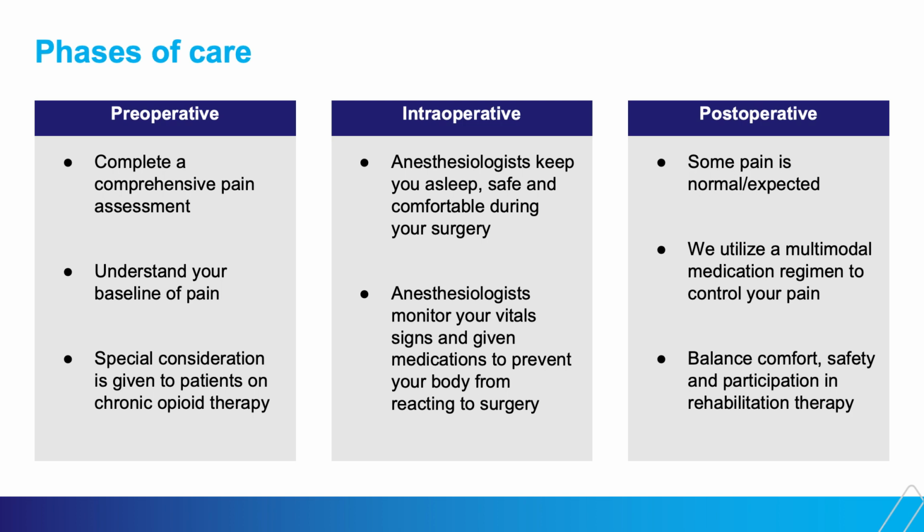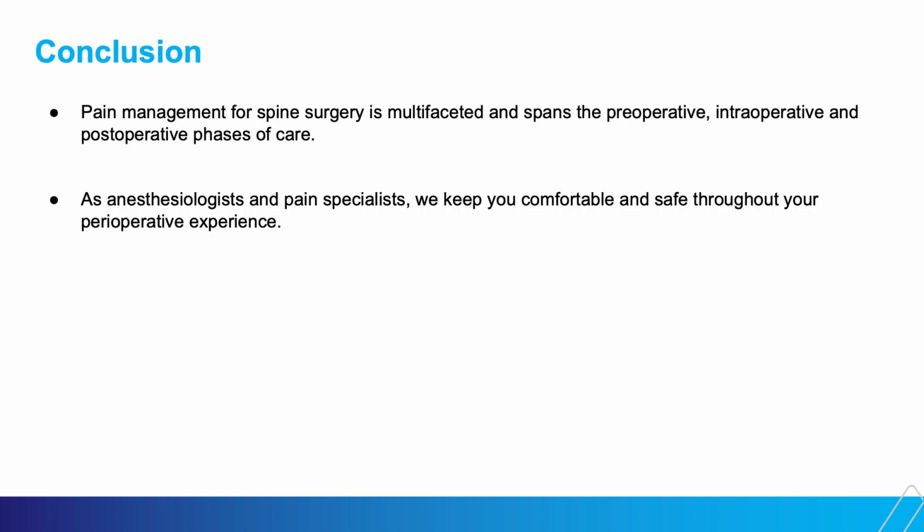We balance keeping you comfortable and functional after surgery. Our goal is for you to feel comfortable enough to participate in physical therapy and help you regain your strength and function, and ultimately decrease your level of pain. In conclusion, pain management for spine surgery is multifaceted and spans the perioperative period. Our primary goal for you is to keep you comfortable and ensure your safety and well-being throughout your experience in the perioperative period.